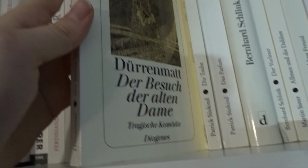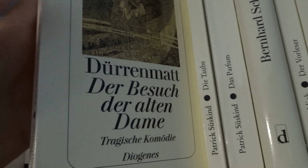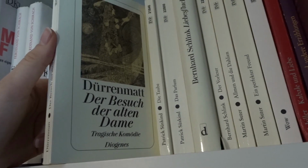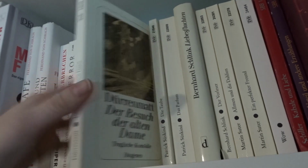This one's by a Swiss author, Der Besuch der alten Dame, by Friedrich Dürrenmatt. It's a play, a funny story. In middle school we had to do that play, and I was one of the main characters. So yeah, that was very funny. But yeah, I like that one.